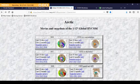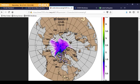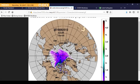And now we're going to look at the Navy website. We're going to look at the Arctic, at the sea ice thickness, and we can see that it's still quite thin in the Arctic. It's still mostly purple with some blue and then a little bit of aqua coming in here, which is the thicker sea ice. So that's where we are as of today on the Navy sea ice thickness, and the purple is between 0 and 1 meter.